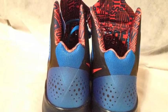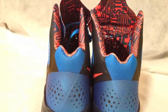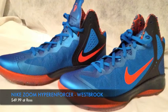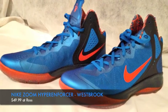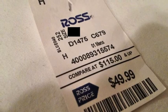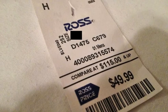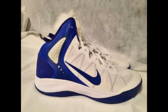And I picked these up at Ross as well. These are a little bit more expensive. They were $49.99. Still got a great deal on them. I mean, great, great shoe. And here you can see the tag, $49.99, compared to $115 and up.